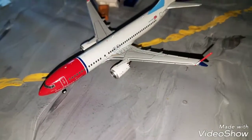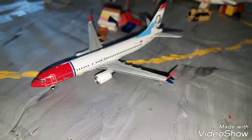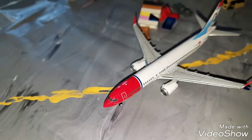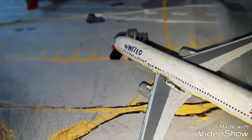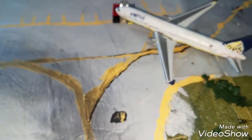Look what I see. Turning around to taxi to the runway, we got a Norwegian 737-8 Max. This guy's gonna be heading out to Oslo. Right here, we got a United 767-300 pushing back for his flight out to San Francisco.